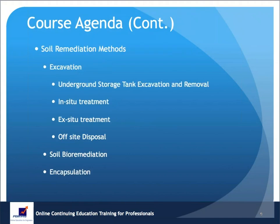Under soil remediation, we'll talk about excavation, the old school standard underground storage tank excavation and removal and soil removal. Some in situ treatment technologies, ex situ treatment, off-site disposal. And then we'll talk briefly about soil bioremediation, encapsulation, and containment.